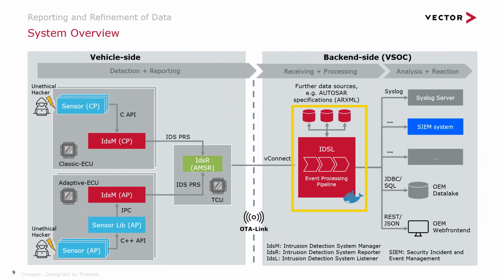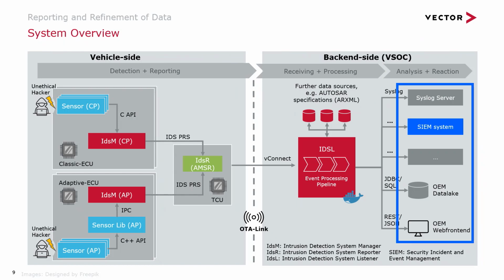For this task, the so-called IDSL component can gather data from various attached databases. For example, this could be AUTOSAR XML files or diagnostic databases. And this data is then enriched to provide more context data to the security events received from the vehicle. After this enriching of data, this data is finally passed on to the core of the Vehicle Security Operations Center, where various analysis systems are installed. One very important part of these are the SIEM systems. And my colleague Justus Reich from IBM Cybersecurity will give you an overview how this chain of data is further processed and handled in the Vehicle Security Operations Center.